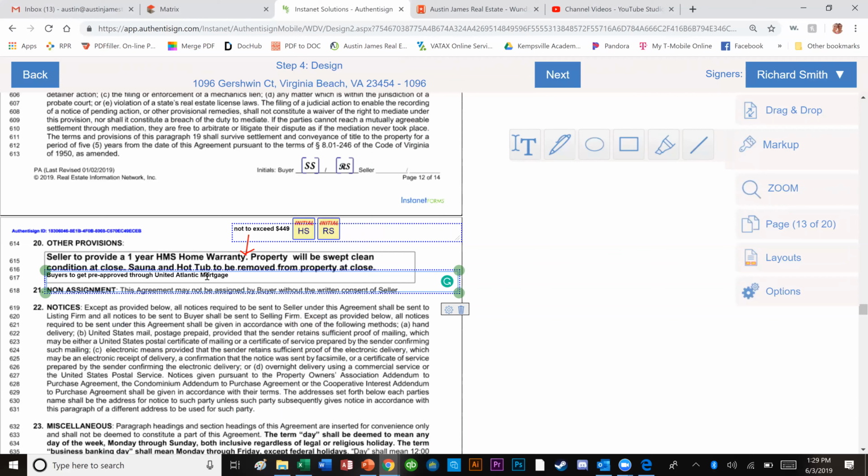Through United Atlantic Mortgage, buyers to get approved through United Atlantic Mortgage, as well as from Navy Federal, and send both pre-approval letters to the listing agent within 7 days of ratification. Buyers to send a copy of EMD within 48 hours of ratification.